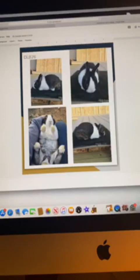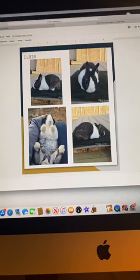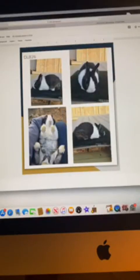Hard to gauge color. He appears dark from this side, but without blowing into the coat, I can't assess the agouti banding and the proportion down the hair shaft of where the colors lie. Second place in the gray senior bucks is FL9.